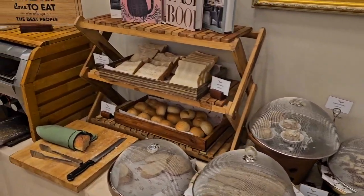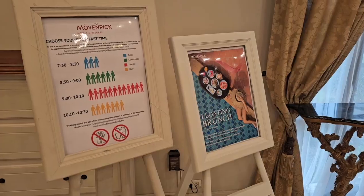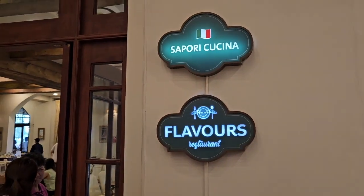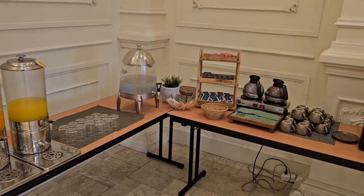Another lovely picture frame right on top of the bread station, so croissants, pastries, lots of yummy stuff. All these juicy refined carbs. Who doesn't like to indulge first thing in the morning? And this is cool, they have a chart here with colours determining which hours are the busiest in the morning. Saporini cucina, excuse my Italian. Plenty of fruits here, got a coffee station.